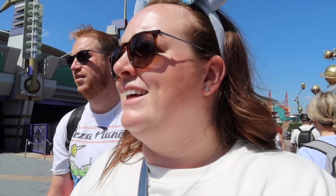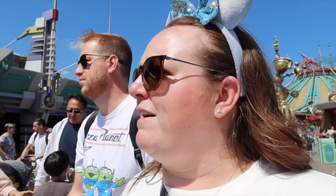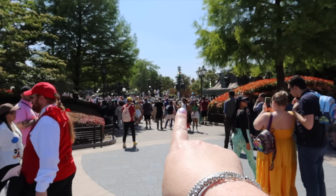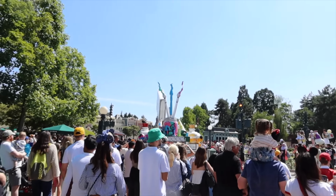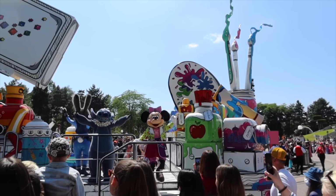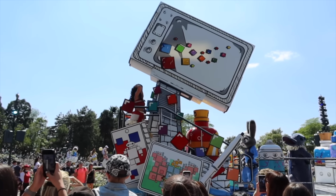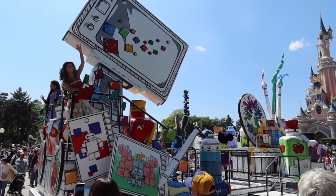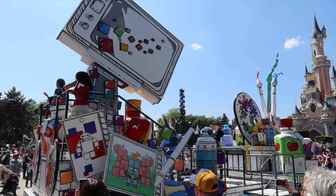We're gonna try and show you anyway. We'll be able to hear the song too. Oh no, it's just coming past, I think. Let's see. Oh, I love it when the fountains go off as well. All the characters are up on the stage, so as we said before, you'll want a spot right in there. Oh look, there's Moana! Guys, you're just gonna have to watch the next vlogs to see when we manage to see it again. This is what happens sometimes.